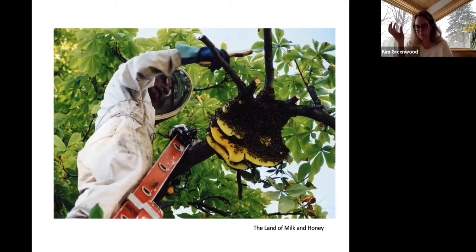And eventually a beekeeper saw it, this beekeeper, who I believe is our current VBA president, went over and clipped it off and got himself a beehive. So if you keep your eyes peeled, you can see these in the woods. We had one here, and I get to drive by it every day, and it was pretty cool.